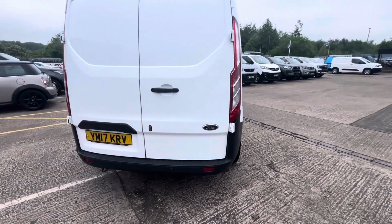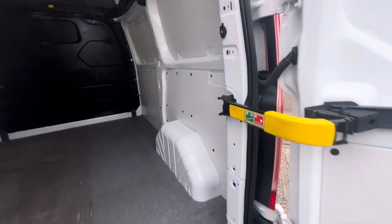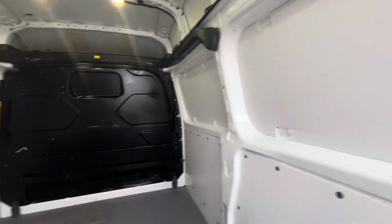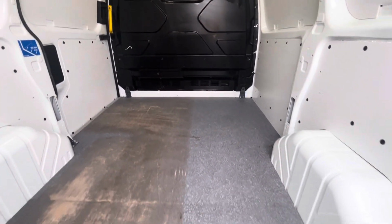There's got all your rear parking sensors on the back bumper there, as well as your extra locks. Fully lined out inside with your factory bulkhead and your Wiser deck non-slip flooring.